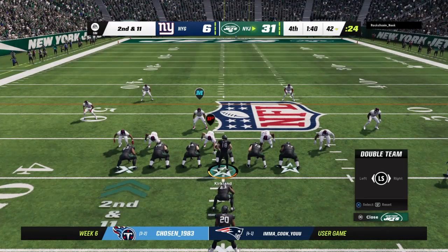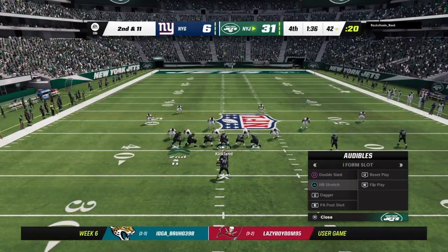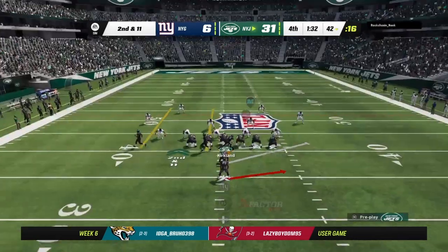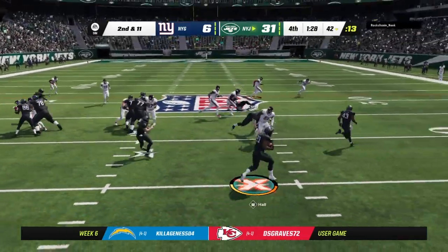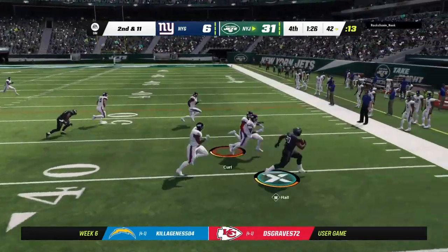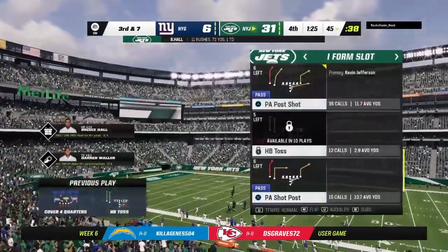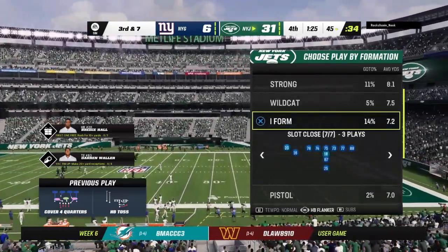Second and 11. On second down, a run with Hall. And he'll go out of bounds. It appears right at the 45. Call it about a gain of 3, and they'll be looking at a 3rd and 7 coming up.